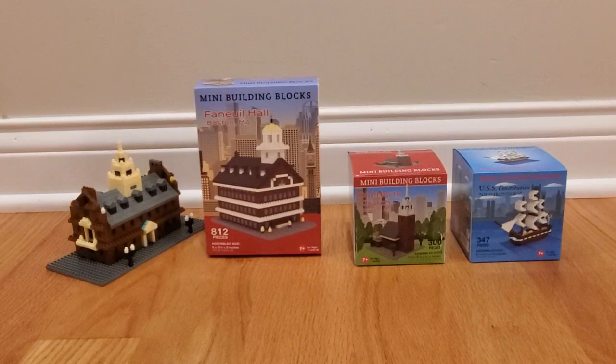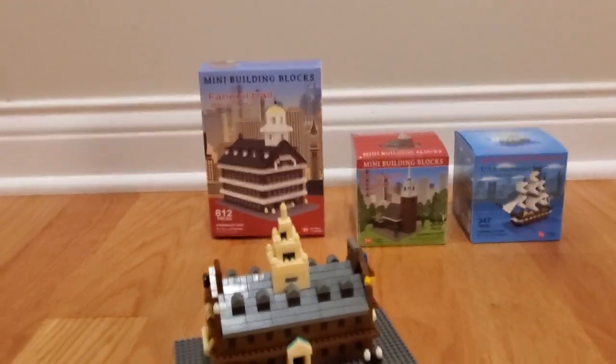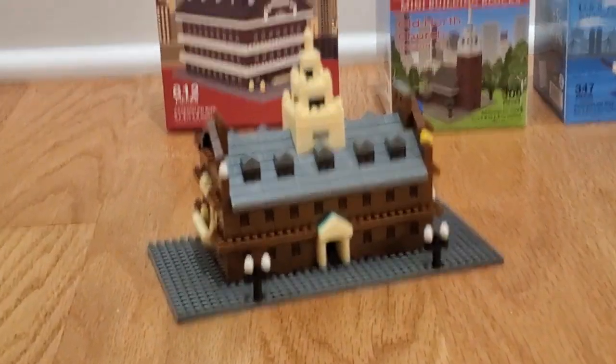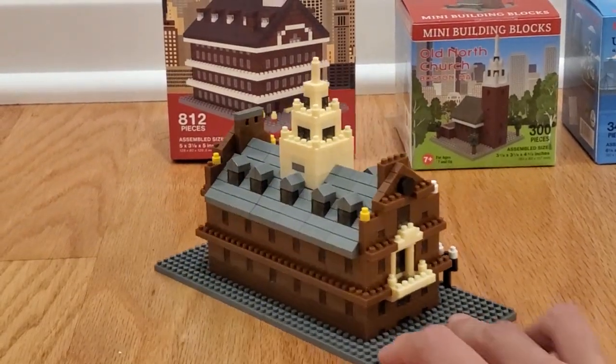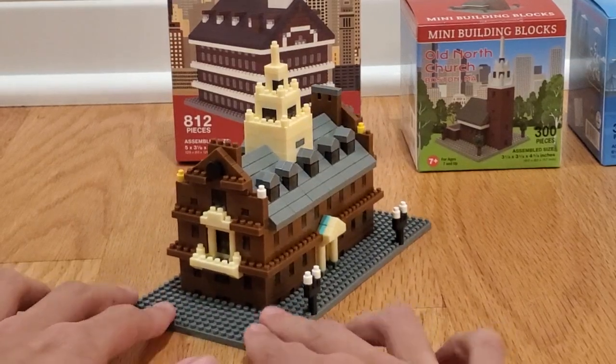There's the model. The Old State House. That's pretty cool, right? You can talk about it while I show all sides of this model. Look at the nice detail here. I like these little blocks. Let's position it, and I'm going to slowly turn it.